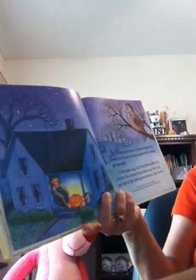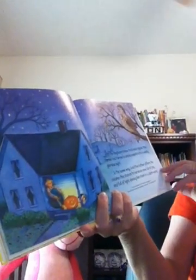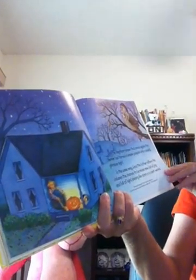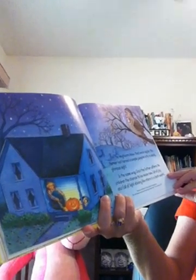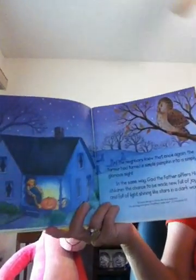In the same way, God the Father offers His children a chance to be made new and full of joy and full of light, shining like stars in the dark world.